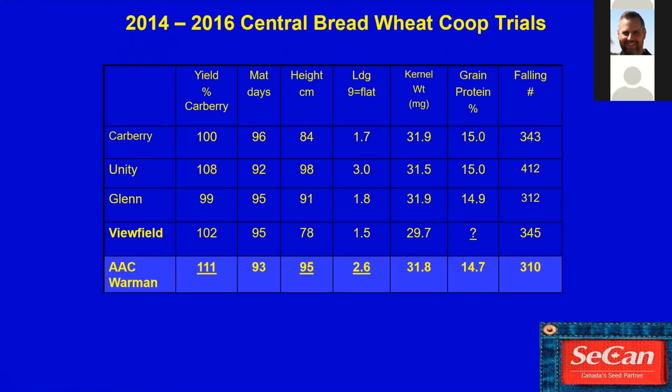Here's just some co-op data. You can see the lodging rating is not terrible. It's better than Unity. Unity was an older midge tolerant wheat, so it's better than Unity, but not as good as things like Carberry and Viewfield. For lodging, height, conventional height, a little bit shorter than Unity, but not as short as Carberry.